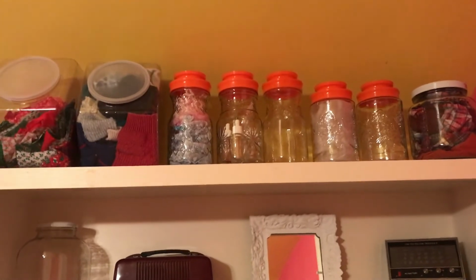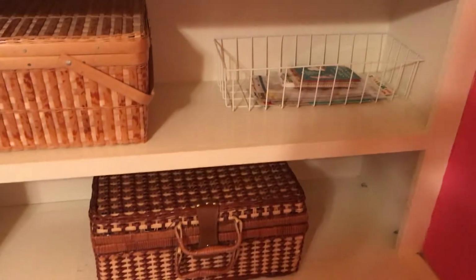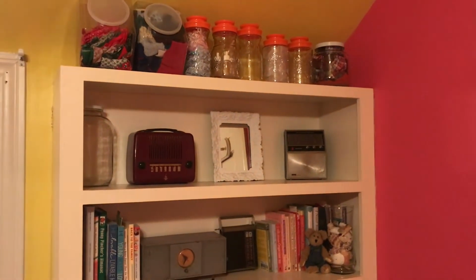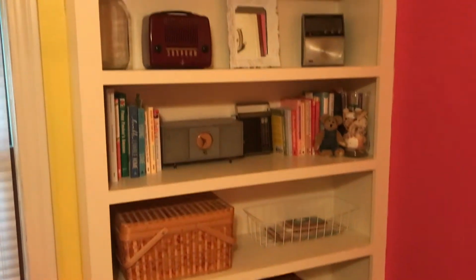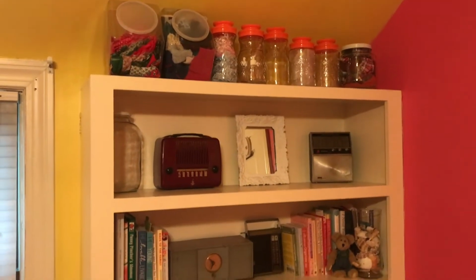So yes, that's where we're at the end of today, and I'm very, very happy with it. And I actually have some space here and here and here to breathe, which I do like. So the main thing that I accomplished today was this area over here. Let me know in the comments below what you think of it, and if you have any ideas for helping me make it function better, let me know.